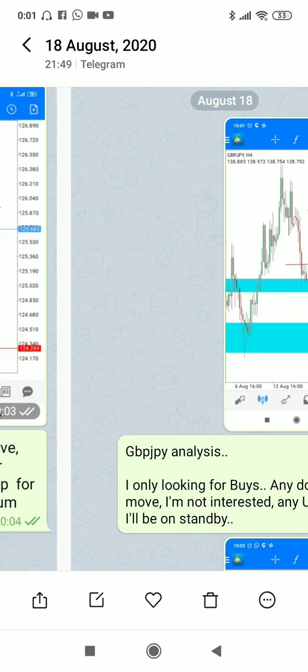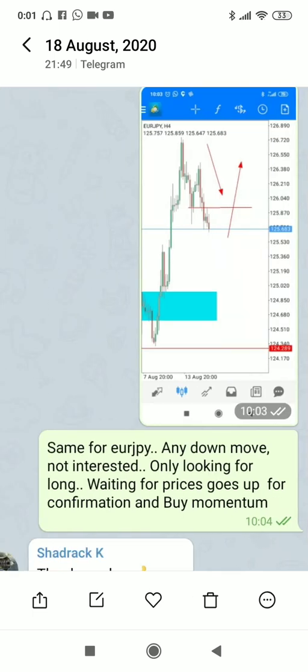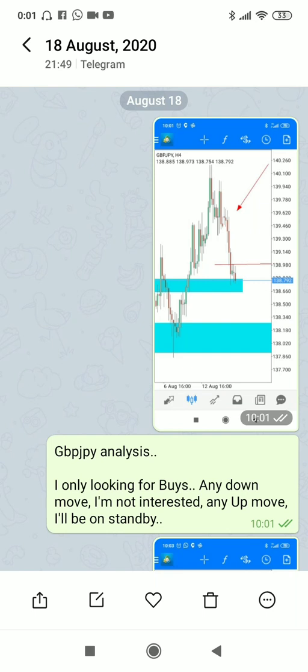So in pound yen and euro yen, on any down move, I only have one specific entry that I would like to make. It's only a buy. When it goes down, you will be tempted to take a sell order. But if you take a sell order based on what you see for pound yen and euro yen on Monday, that means you're taking it solely based on H4, and you're not applying the multi-time frame. Then that defeats the purpose of me sharing with you about daily and weekly and all that. So that's the first thing.